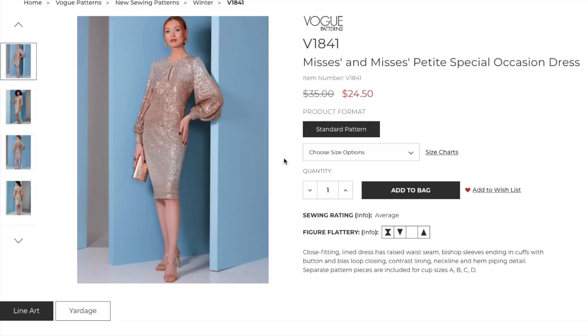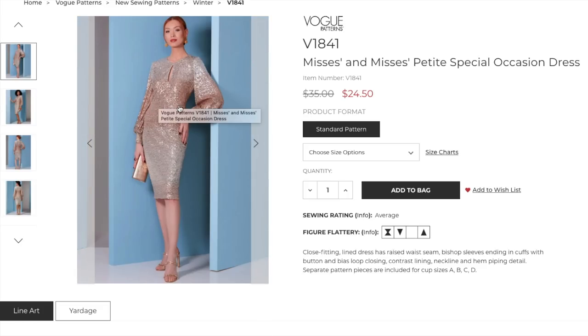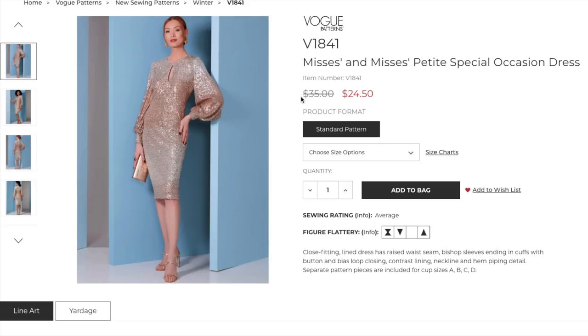So this dress is clearly no exception, especially because they made the sample in some kind of glittery fabric, which is so pretty how it's like ombre. But this dress is a close-fitting line dress, has a raised waist seam, which I think is right here. So raised just a little bit. Bishop sleeves ending in cuffs with button and bias loop closing.